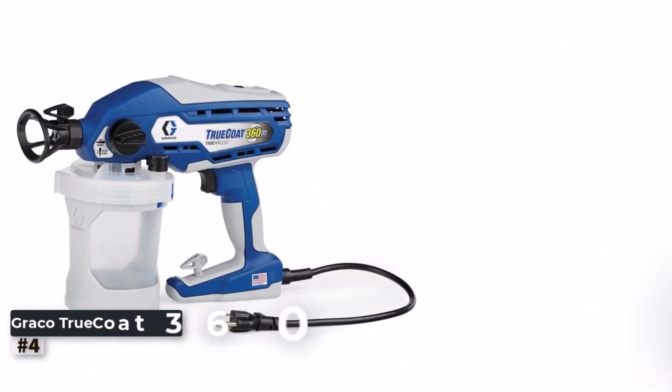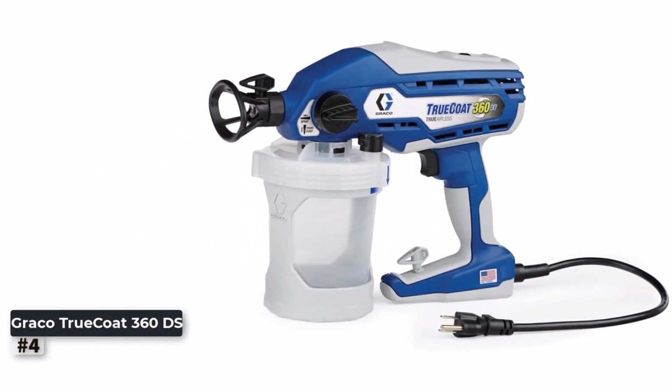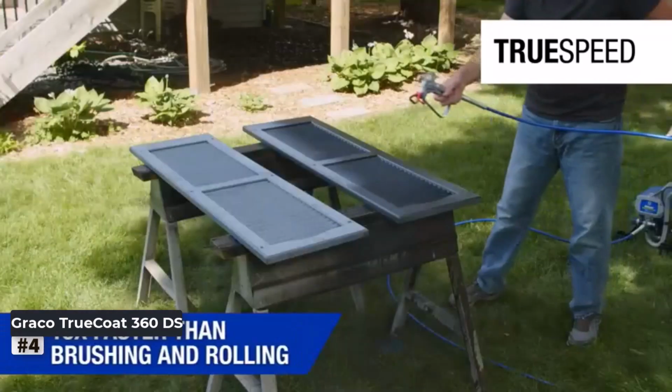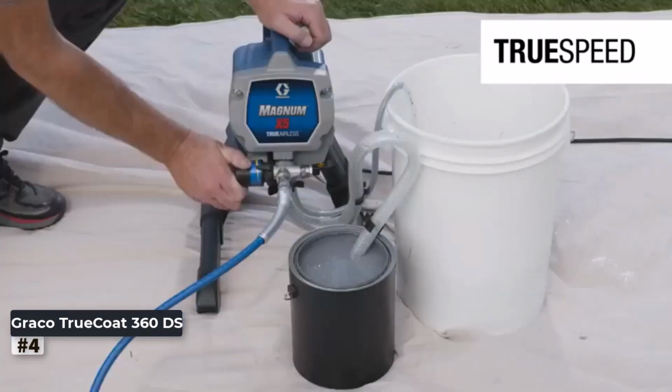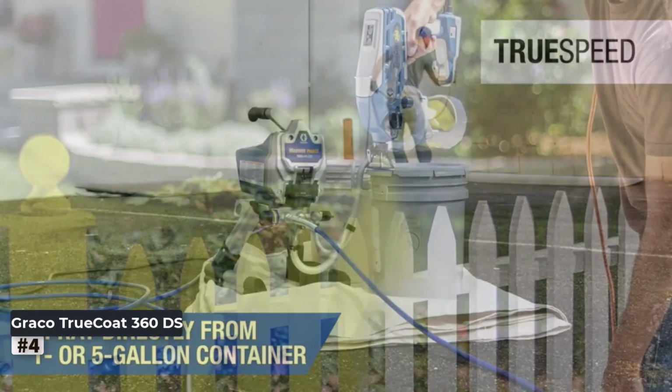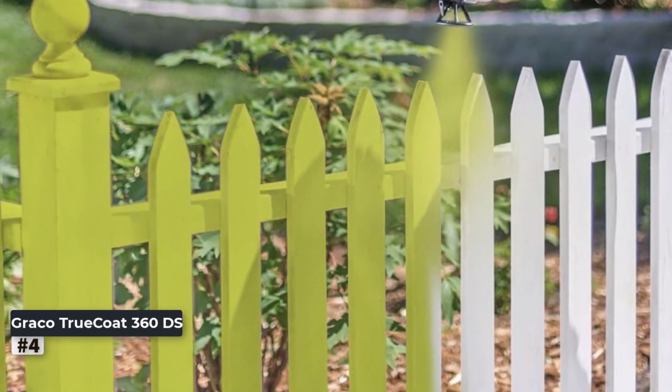Number 4. Graco Truco 360DS Paint Sprayer. For those seeking a handheld paint sprayer that doesn't compromise on performance, the Graco 17A466 Truco 360DS is a top-notch choice. This portable paint sprayer offers unmatched convenience and is perfect for small to medium-sized projects.